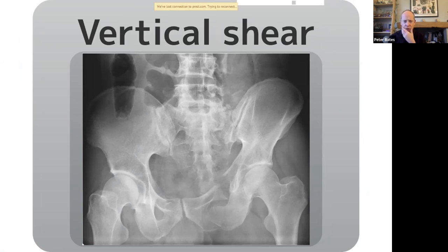Going back to that vertical shear I showed you, I'm sure you guys are looking at that vertical shear pelvic X-ray and thinking, yeah, I think I can see where the break is. Let's just have a look at that, shall we? So you've got a broken bit up here through the sacroalar, and you've got a break down here through the pubic ramus.